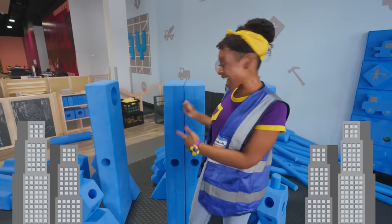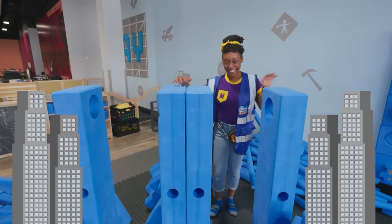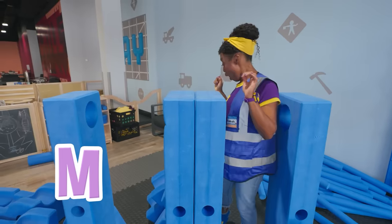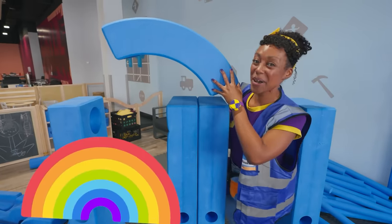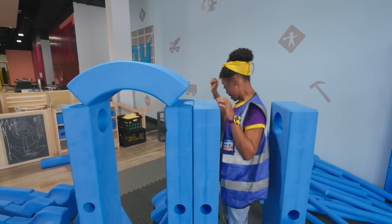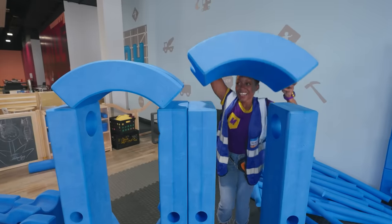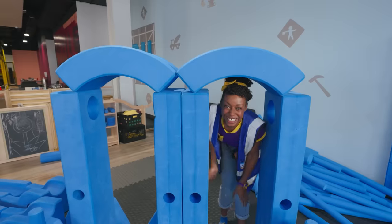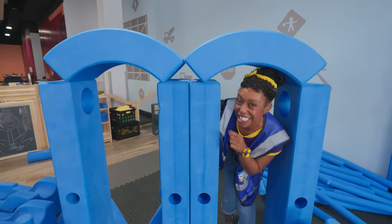Whoa, check out these big blue buildings behind me. So tall. Hey, let's make an M together. Oh, and look, I have the perfect shape for that. Don't they look like rainbow arches? Yeah. Okay. Awesome. Now I have a second rainbow arch. Wow! An M for Meekah. Job well done. Okay, our project is constructed and finished. On to the next one.